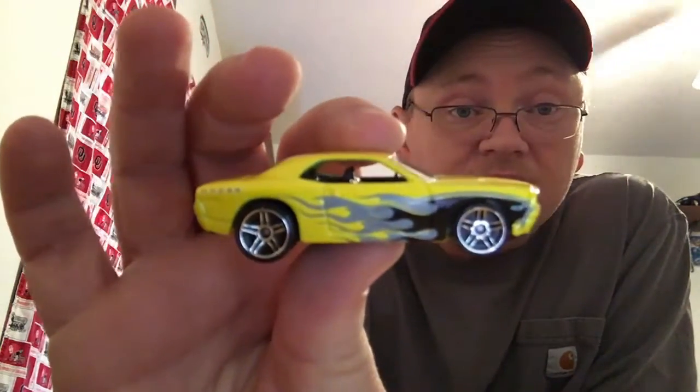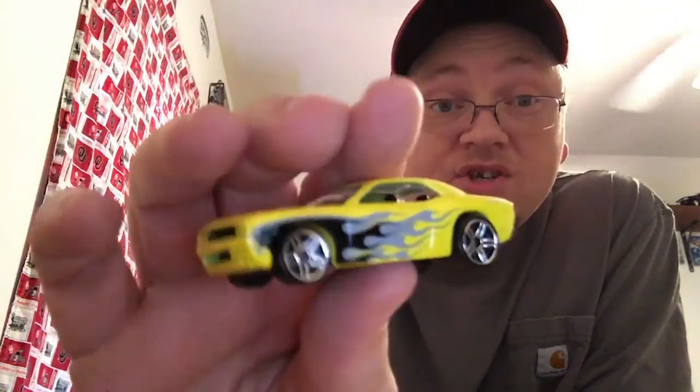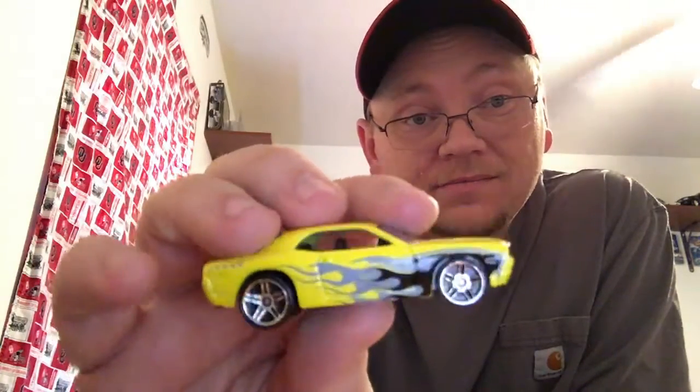The yellow Challenger. This will go in the display. This is sharp. I needed this. Thanks a lot, Dustin, because you're the one who pointed it out. This will go in the display with the other ones.